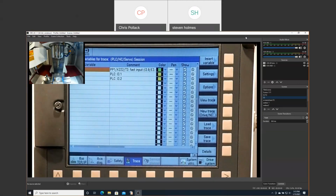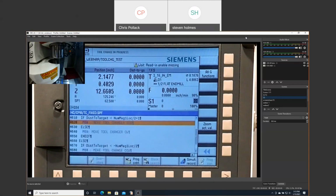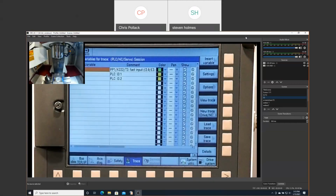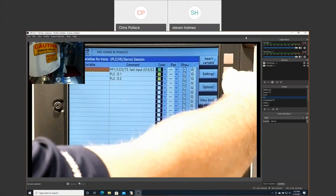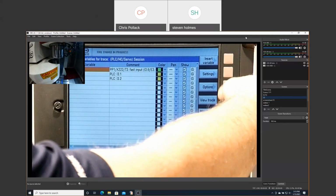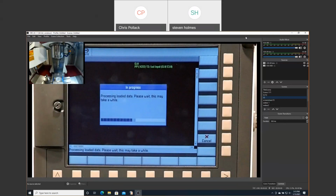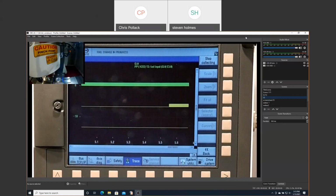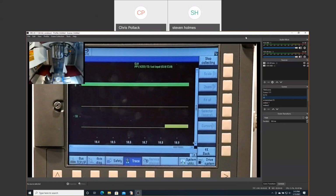So here we can try to, let me get this thing running again. Oh, there she goes. So now she's tool changing. We'll go back. It looks like I had been playing, and I probably have some I/O in here we can use. So, all right. Here's our setting. So we can start a trace. And what it'll do is it's now going to start to monitor those I/O bits and show me different states, stay on and stay off.